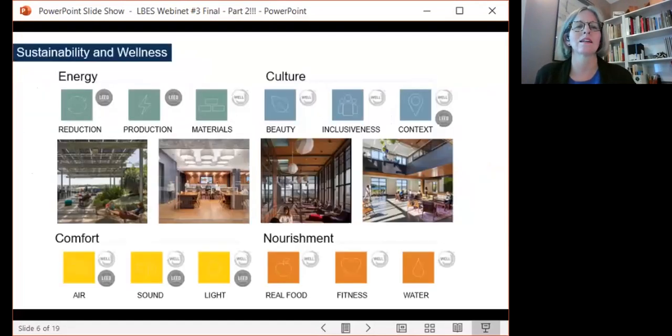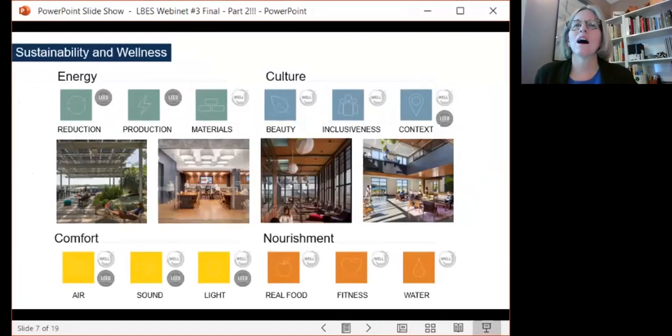Reimagining often provides opportunities to not only improve energy performance and meet campus carbon neutrality goals, but also to attend to the wellness of the library's inhabitants.